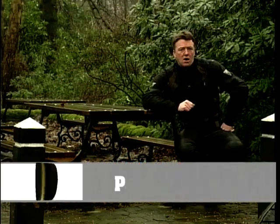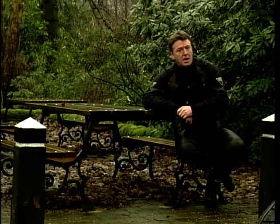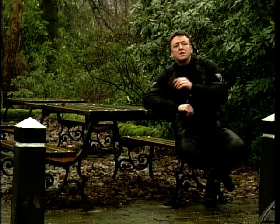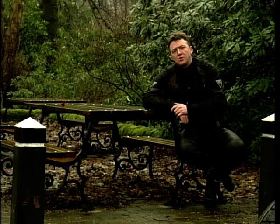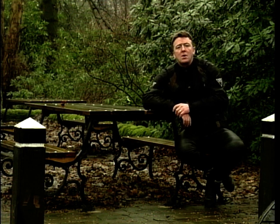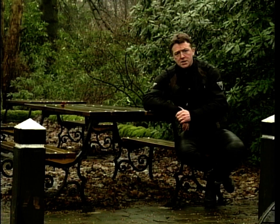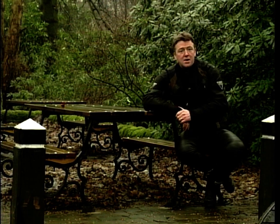About 18 months ago, I had a conversation with a very high-ranking Honda person who shall remain nameless, and I said to him, what do you think of these rumours of a new 900cc Hornet? To which he replied, they're not rumours. So we've known for some time that Honda were about to beef up their very popular and very capable 600cc Hornet, and at last, it's arrived.